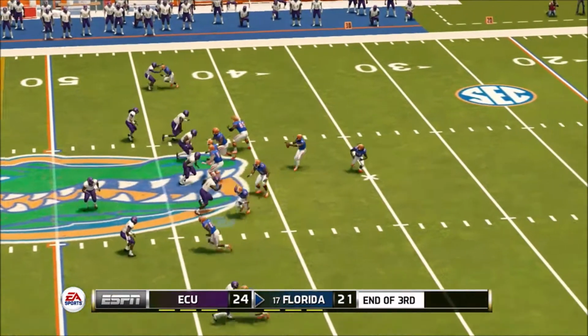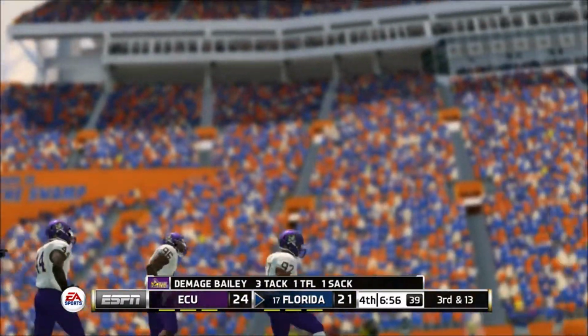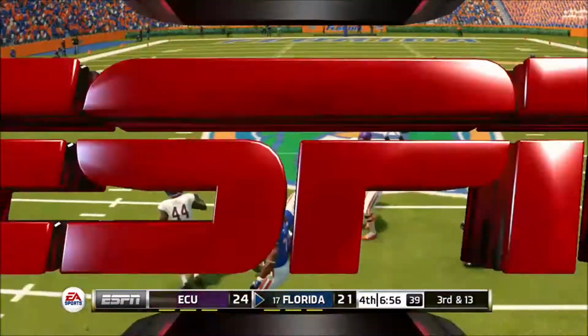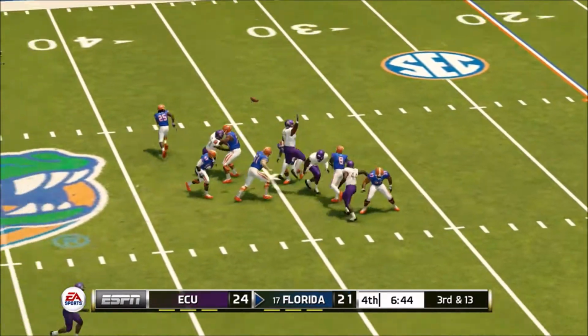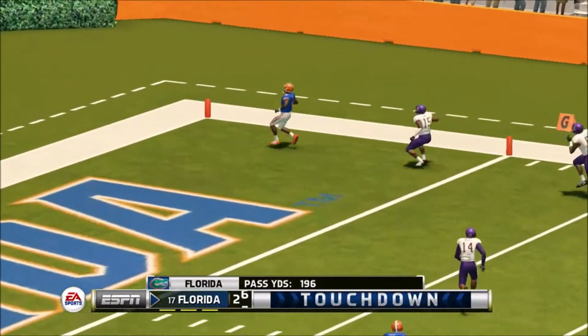He's on the run, and he's going to come up with a sack. He's under some heat, going deep. The senior makes the catch. And it's a whole new ball game.